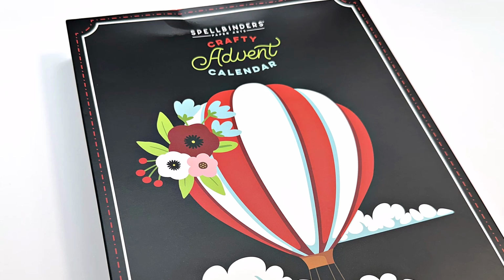Spellbinders 2024 Crafty Advent Calendar is now available for purchase.